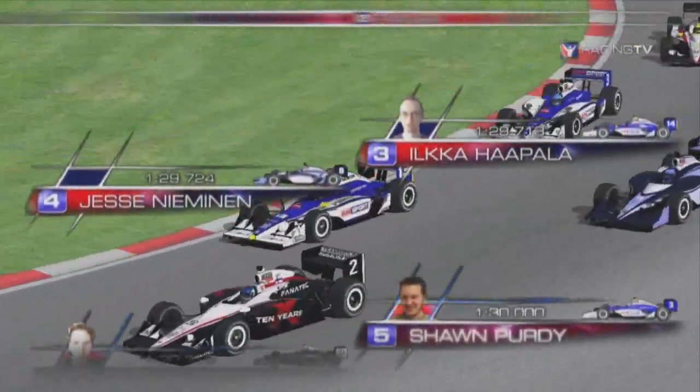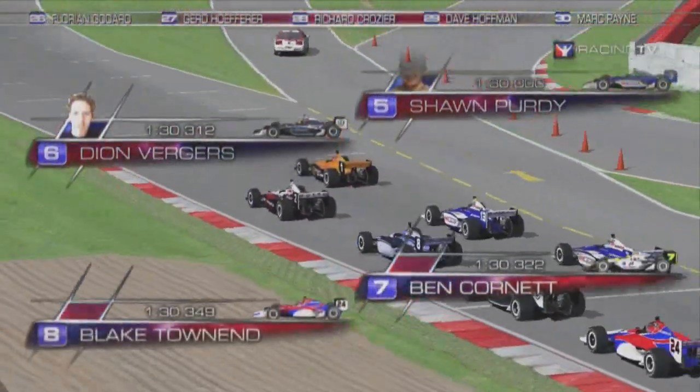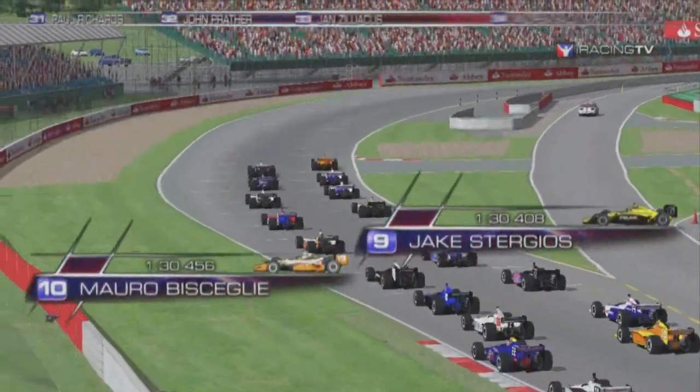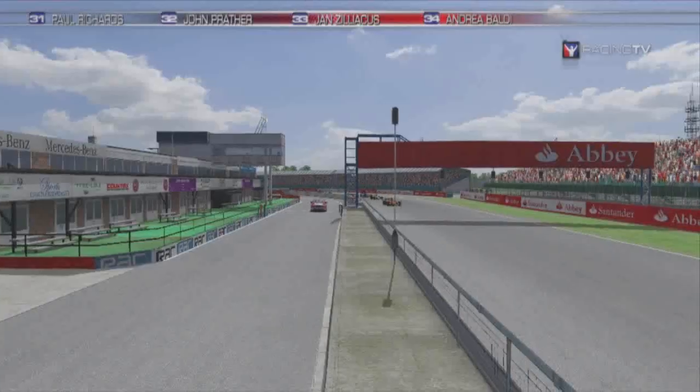So here are your top 10 starters. Jesse Nieminen with a great showing in 4th, only 13 thousandths back from Happala. Vergers and Purdy make up row 3. Cornett in a championship fight with Happala earns 7th. Besides Blake Townend, Jake Sturgis and Mauro Basellier round out the top 10.